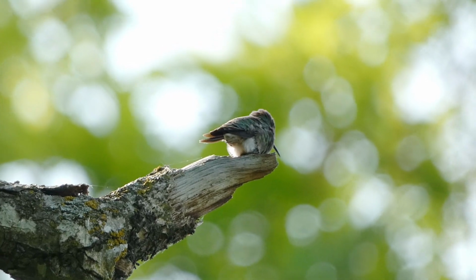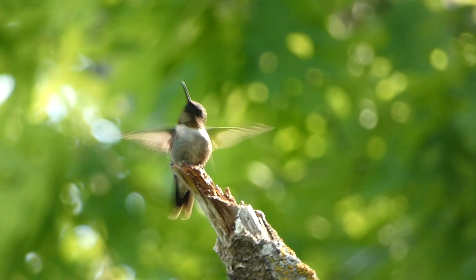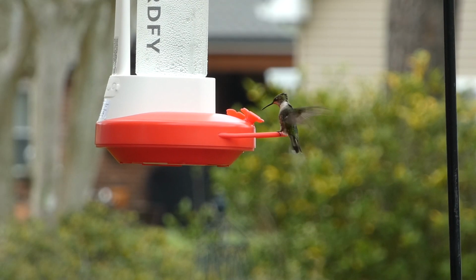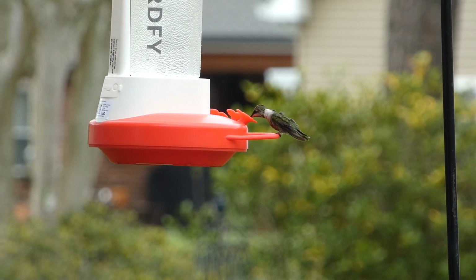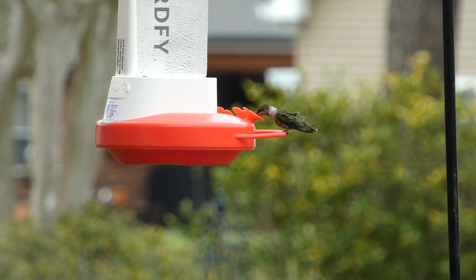Ruby-throated hummingbirds can be found in forested areas, around fields, and in backyards. They frequent ornamental plants, as well as hummingbird feeders, and are common in their normal range. To find them, either stake out flower beds, or keep your eyes peeled for something that looks like a very large insect buzzing through the air.